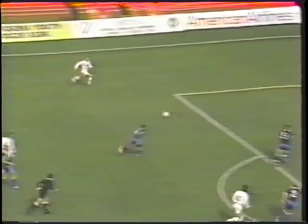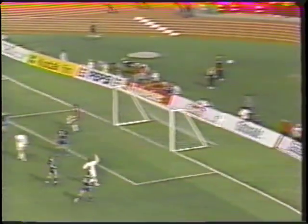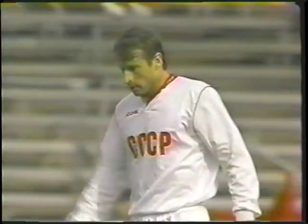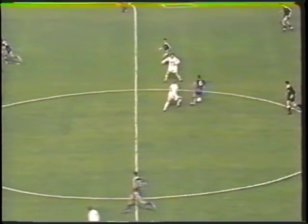Now here's a dangerous play. Once again, they're going to this area a lot. Through the middle of the area. Close, fires high. And we'll be back to Stanford Stadium. 36 minutes remaining. It's 2-1 Soviet Union. Caligiuri, who got the goal against Trinidad and Tobago to give the United States that 1-0 win.